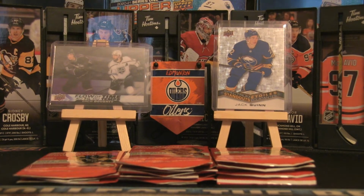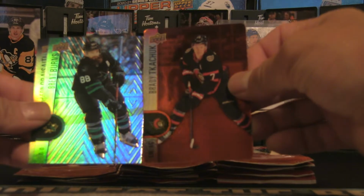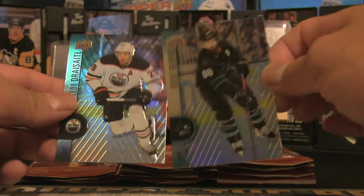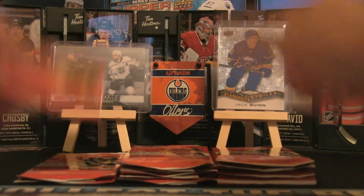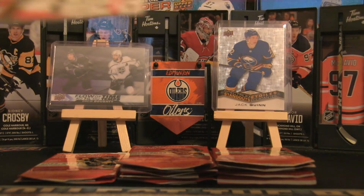Here we are. Let's see what we can find. Brady Tkachuk, the red die cut. So Brady Tkachuk right there. Brent Burns and Leon Draisaitl from the team that's, in my opinion, the better of the two in Alberta. Leon Draisaitl of the Edmonton Oilers.